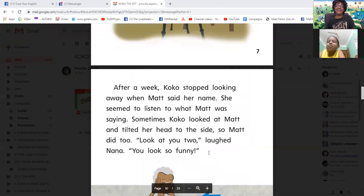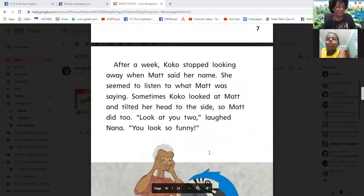Okay, very good. After a week, Koko stopped looking away. When Matt said her name, she seemed to listen to what Matt was saying. Sometimes Koko looked at Matt and tilted her head to the side. So Matt did too. "Look at you two," laughed Nana.